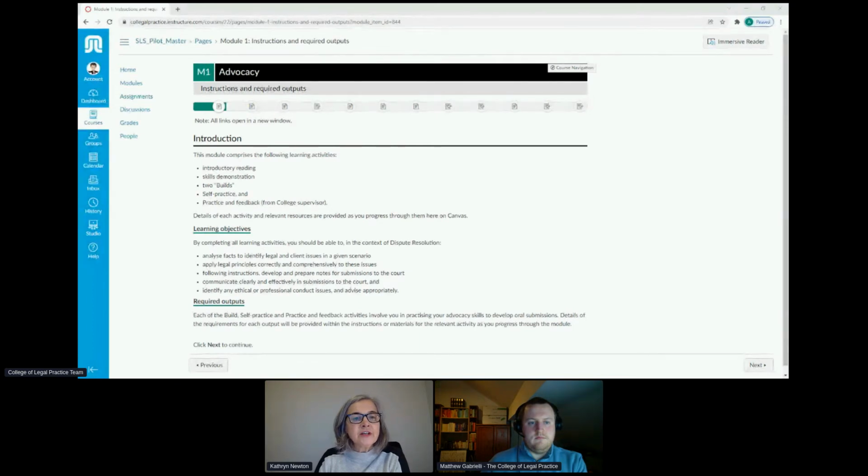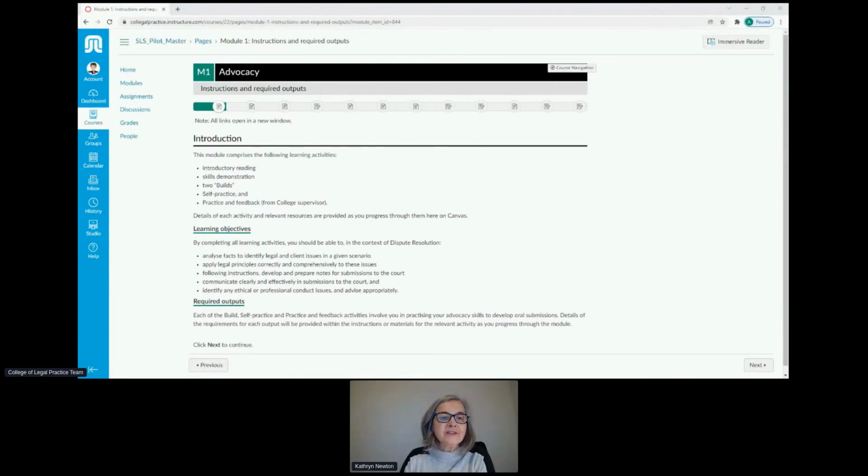So the focus here is going to be looking at the advocacy module, and it starts off, as you can see, with an introduction, and you can see under the heading of the introduction that you've got the introductory reading, the demonstration of the skill, the build activities, the practice, which you do as a self-practice, and then the practice and feedback sessions with the college supervisor. And each page shows you your learning objectives within this module and the outputs for the module. And if we move along, it will show you how this is structured.